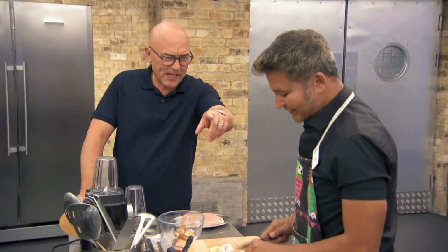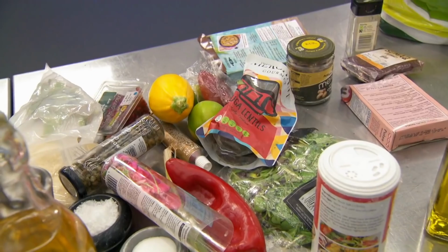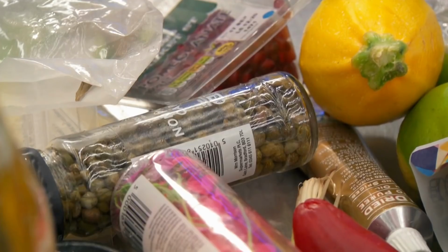Dev, you seem to have brought the contents of your kitchen. Yes. Yeah, probably a reflection of how I cook. I do like mixing and matching lots of different ingredients.